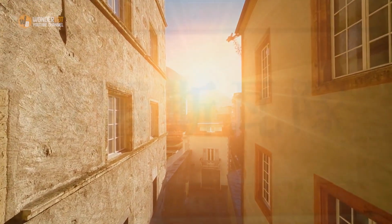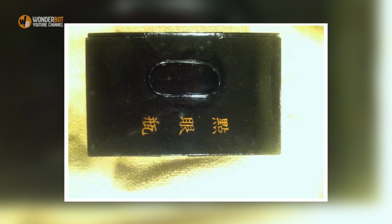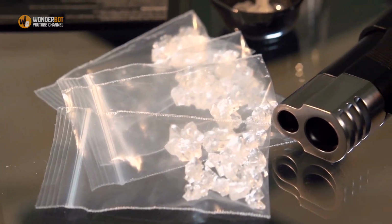Just when you thought the contents of the chest couldn't get any more mysterious, ASW pulled out a little black box etched with mysterious Japanese characters. The box puzzled Redditors, who were still waiting for ASW to stumble upon crystal meth used in kamikaze pilots or something else that was scandalous and sinister.